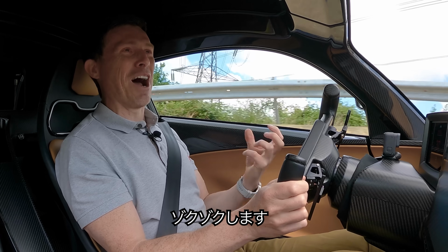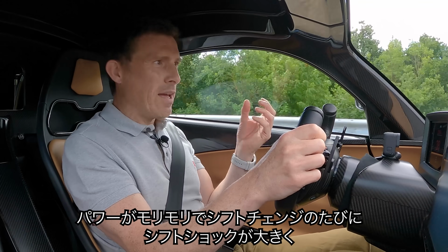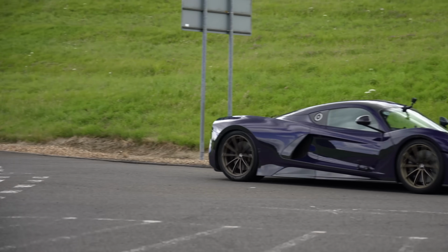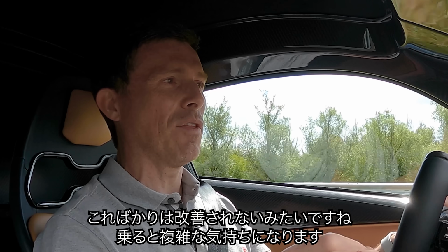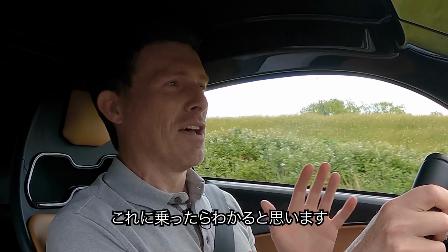Oh my god, it's so raw! Yeah, the power just builds. When you change gear, it's a bit jolty. It's not like the dual clutch that you get in your normal supercars. It reminds me of the Lamborghini Aventador's single clutch robotized manual. Apparently though, they are working on that. They're going to improve the gearbox. If you're into cars that really make you feel something, you're going to be into this Hennessy Venom.